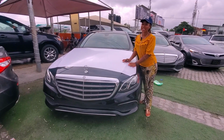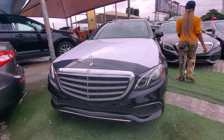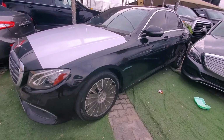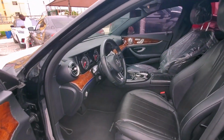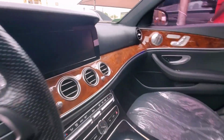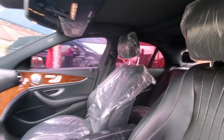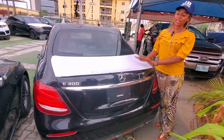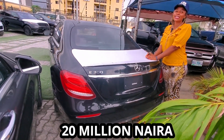This is 2017 E300. Let's see the inside. This is 2017 E300. It goes for 20 million.